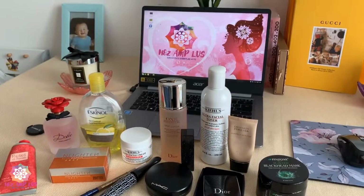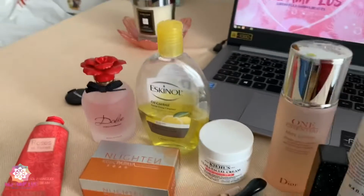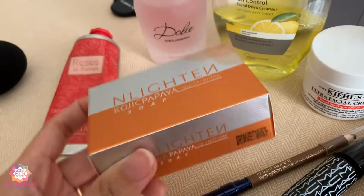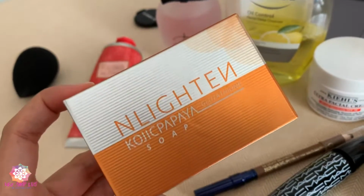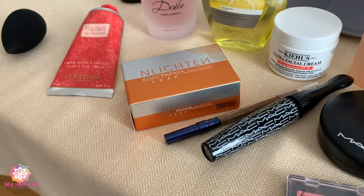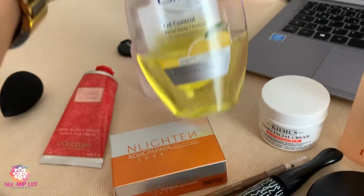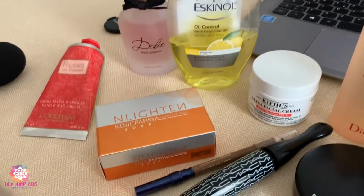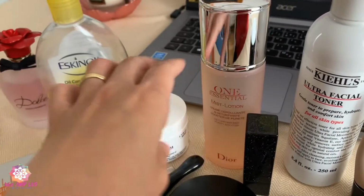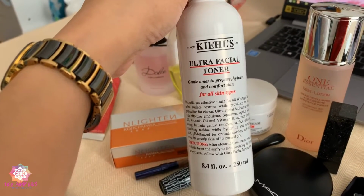Come on guys. So guys, this is it, my beauty products. Before I put my makeup on, first of course we wash our face. I use this papaya soap, Kojic papaya soap. It's from Philippines. And after washing with the soap, I put the facial cleanser, the Eskinol, it's also from Philippines. And after the facial cleanser, I put this facial toner from Kiehl's.